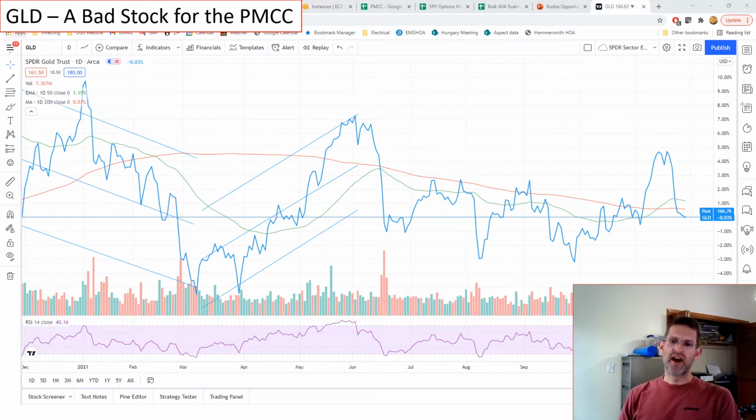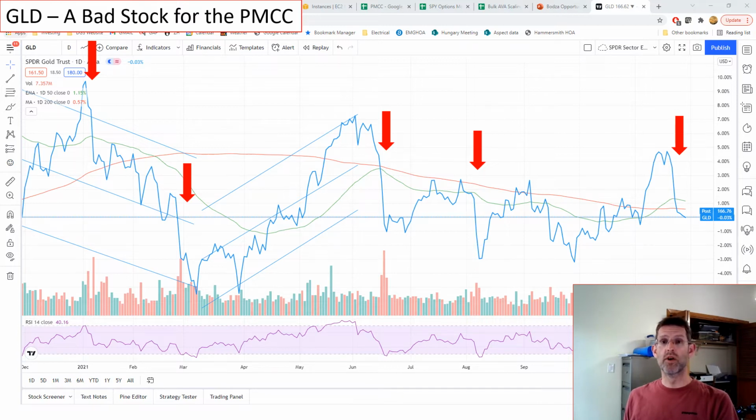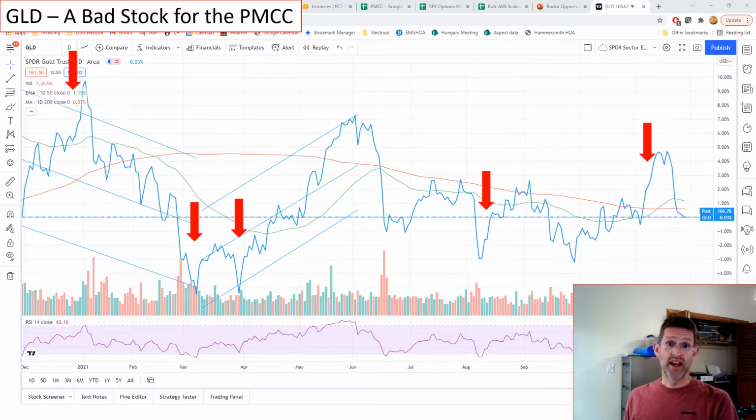So here's a price graph of GLD, which in my experience is a very bad stock for the poor man's covered call. Over the last year, I count 5 drawdowns of 5% or more that happened over just a few days. By the same token, I count 5 rapid rises of the stock greater than 5% that happened over a few days. So the very worst thing that can happen is the whipsaw, and I see 3 whipsaws. It's where the stock falls rapidly, only to rise rapidly a few days later.